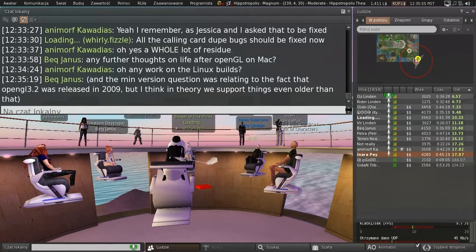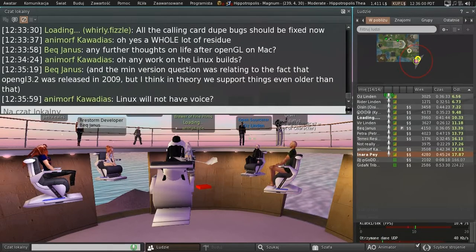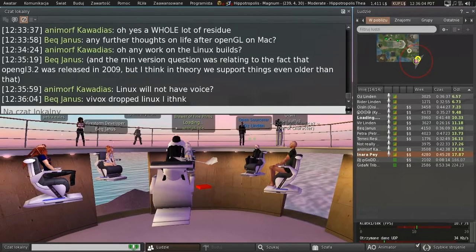Because we don't get a current Linux voice kit from Vivox. Right. Vivox dropped support for Linux, so we don't have any way to do that.